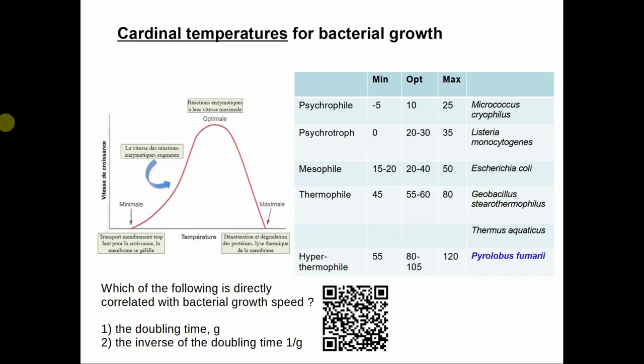Psychrophiles are highly dependent on low temperatures. You get psychrophilic bacteria in very cold environments in the Arctic and the Antarctic. Their optimal growth temperature will be 10 degrees centigrade or less. They won't grow at temperatures above 20 or 25 degrees, and they can grow down to temperatures of -5, especially if they're growing in salt water, because salt water will not freeze at 0.